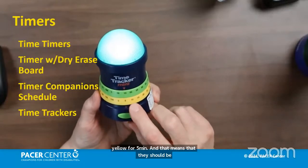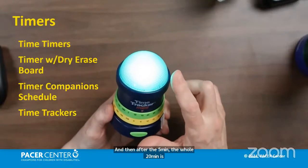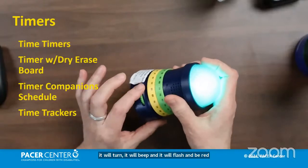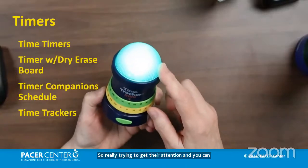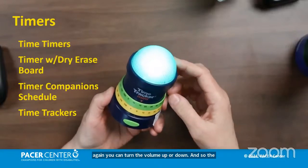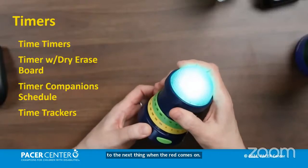And then after the 5 minutes, so the whole 20 minutes is up, then it will beep and flash and be red. So really trying to get their attention. And you can turn the volume up or down. And so the task should be completed, and they should be moving on to the next thing when the red comes on. So yes, that is the time tracker.